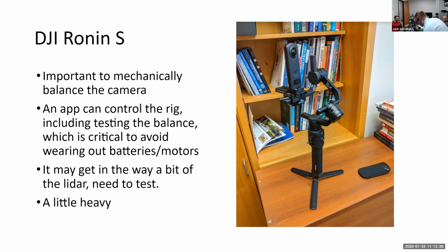And they do that to relieve the pressure on the motors, right? So the motors don't have to work as hard if it's nicely balanced to start with. There's a little app that can tell you if it's balanced or not. It's a little bit heavy, the whole unit is beefy, but it seems to work really well. I don't know if this is going to block LiDAR. I don't know if we're going to need to figure out if that's going to be enough to matter. You're going to be moving around, so maybe it's not going to matter, but we'll see.